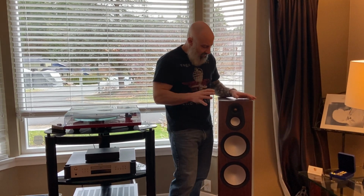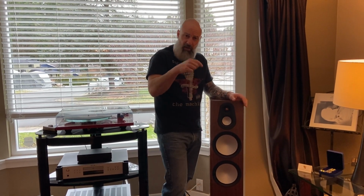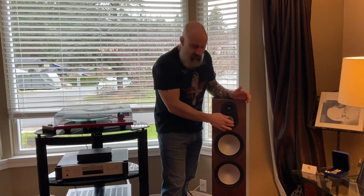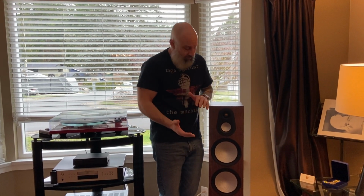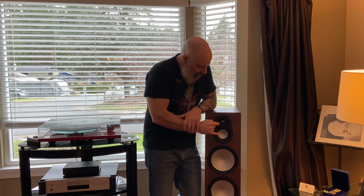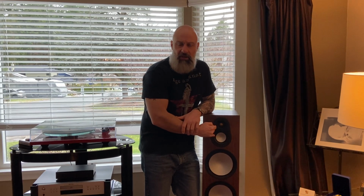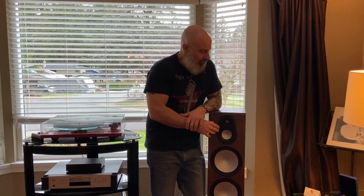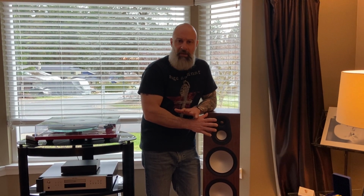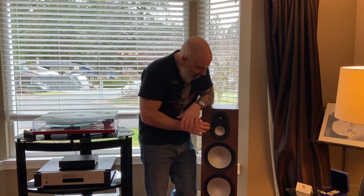Now, the biggest thing about these speakers that you'll notice from the 6th generation is a smaller mid-range. Now, what does that do? That, I feel, because I listen to them both, I feel it really tightens up the top end. The tweeter and this mid-range, the 3-inch mid-range, I really feel that it goes a long way in helping the higher registers of the music.